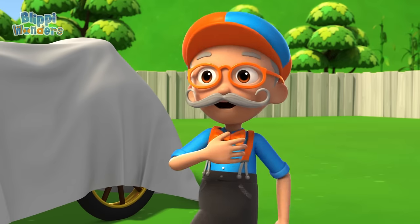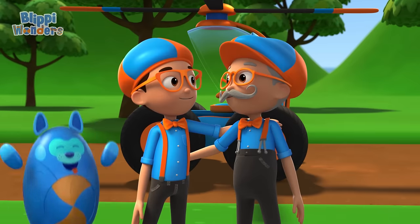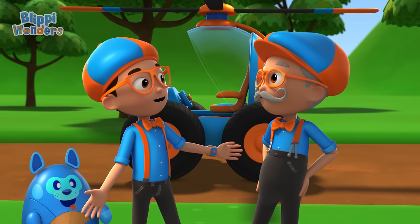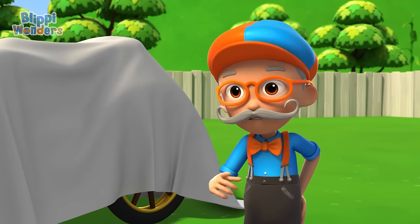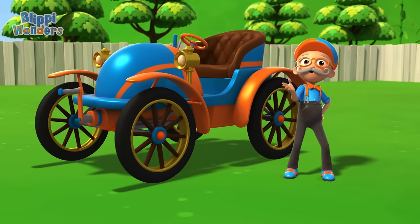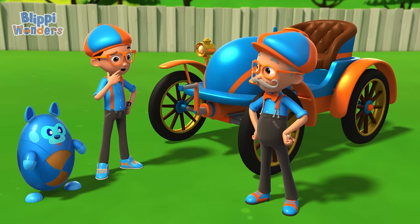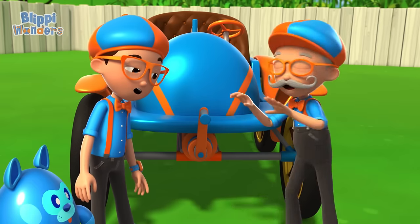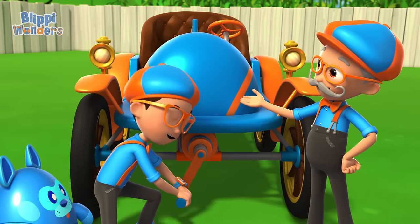I think I am! Come here, future Blippi great-grandson! Grandpa! Grandpa, we're here to find out what the first cars were like. Good timing! I'm about to take my first ever automobile for a drive! Hot dog, isn't this a beaut? Really cool! So, how does it start? This crank will make sparks that help start the engine!